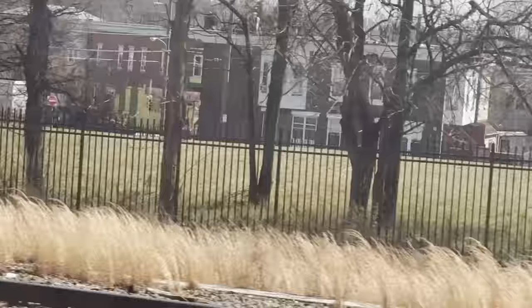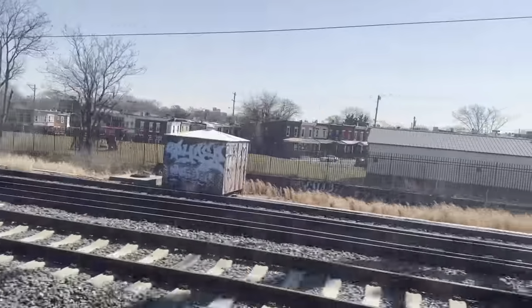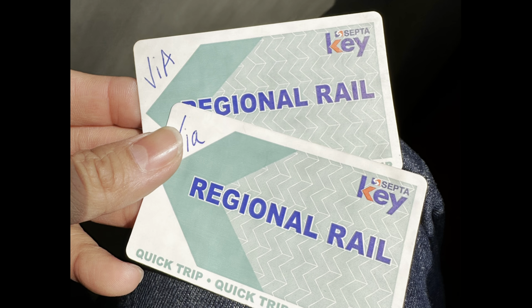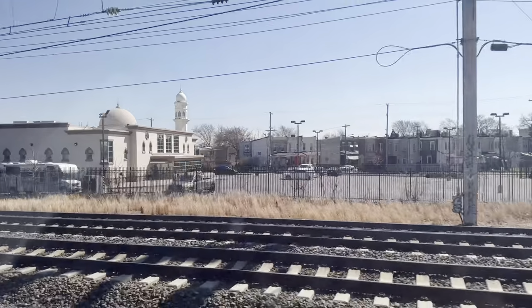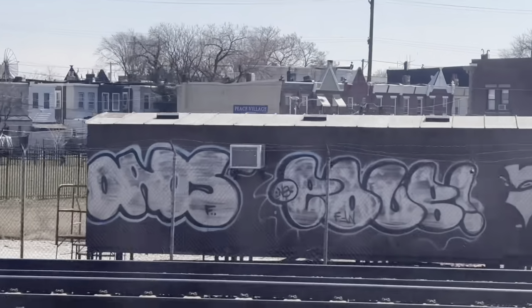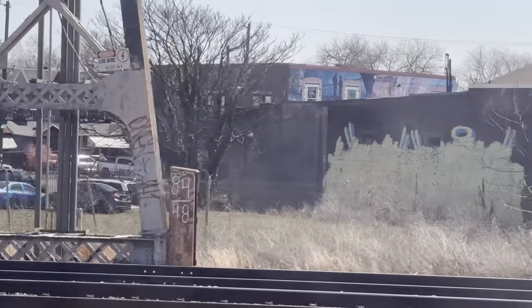So we paid $18 for two people from Bristol to 30th station, and the tickets are transferable all the way to the airport. So do not lose your tickets. You could still use it for the train going to the airport from track 6.